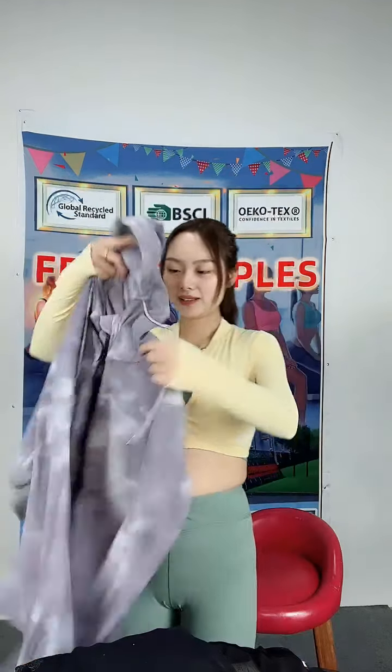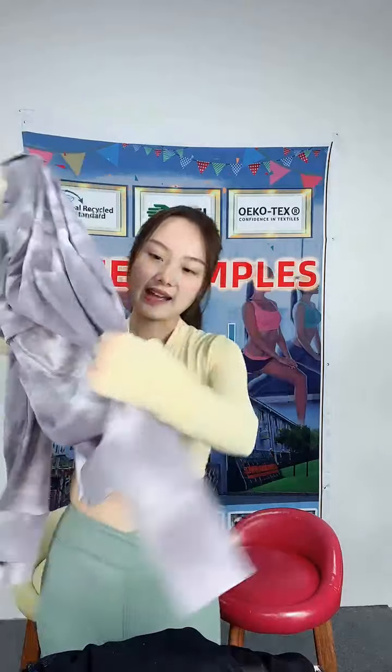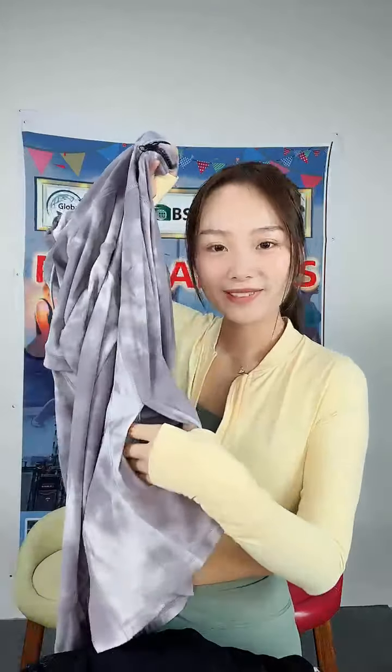Some customers may ask to add mesh underneath, to make the jacket more breathable. Yes, we can do it. And we add the elastic tab around the neck, so it's very stretchable. And the hoodie is two layers. Okay, and there are two side pockets. You can see.